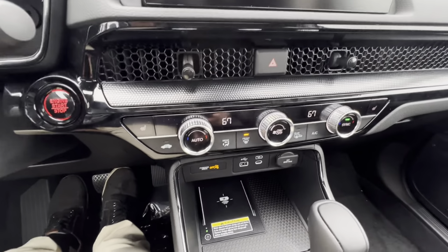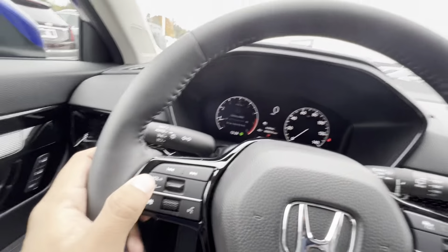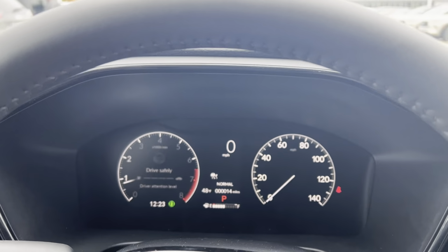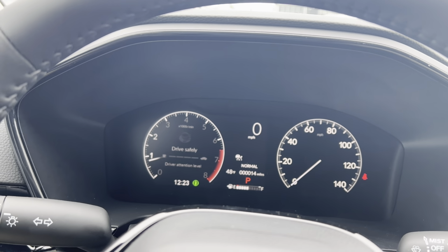And your temperature controls, which I'll go over. And then you have your volume up, volume down, skip to your next preset. And then here you have all your safety features. First, let me go over the interactive display, just to show you how that works. So you click home.